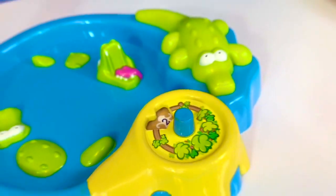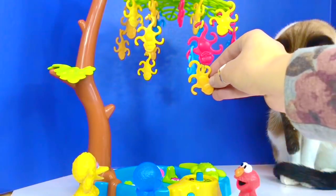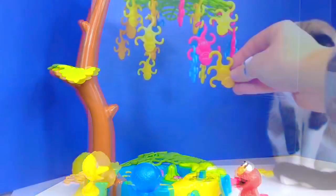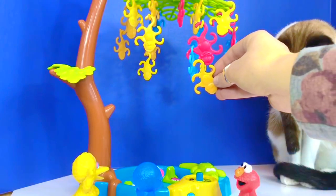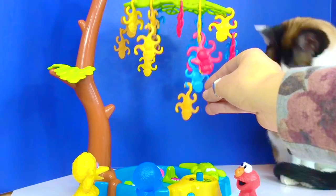My turn. Two monkeys. Oh my goodness. The tree fell on my turn. Watch back in slow motion. Kitty gets quite scared.